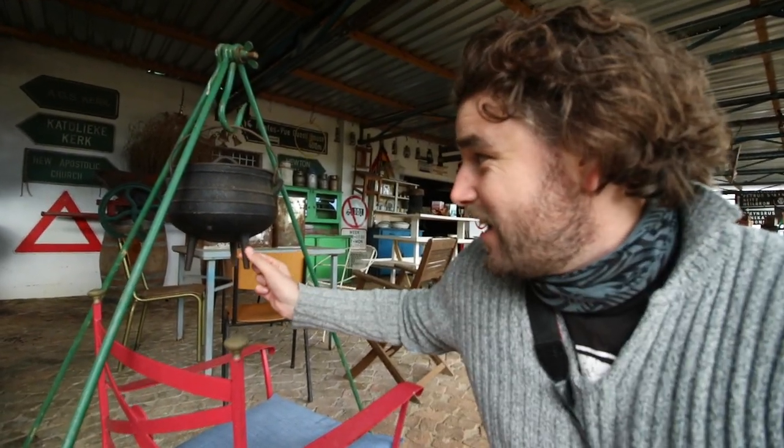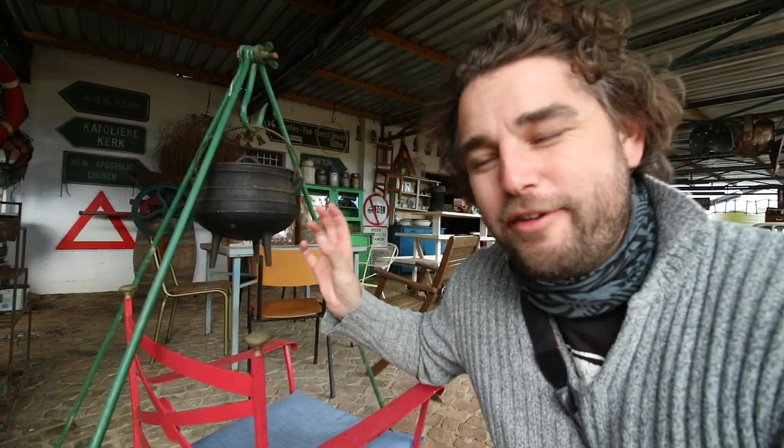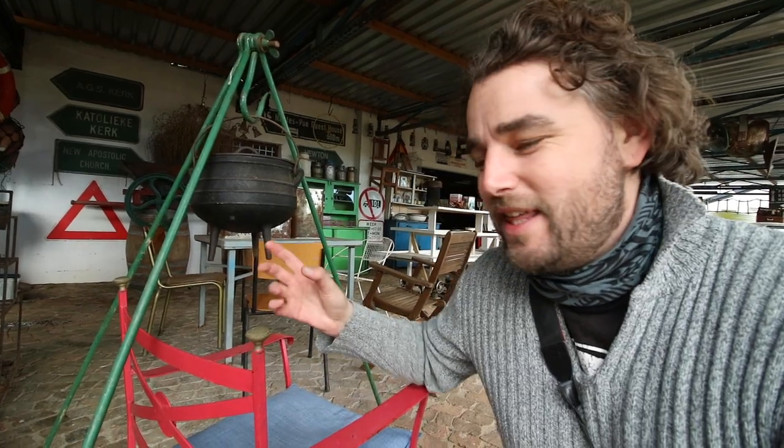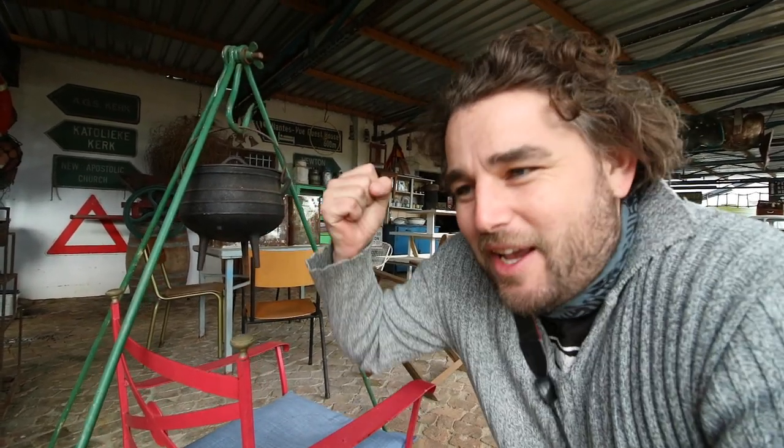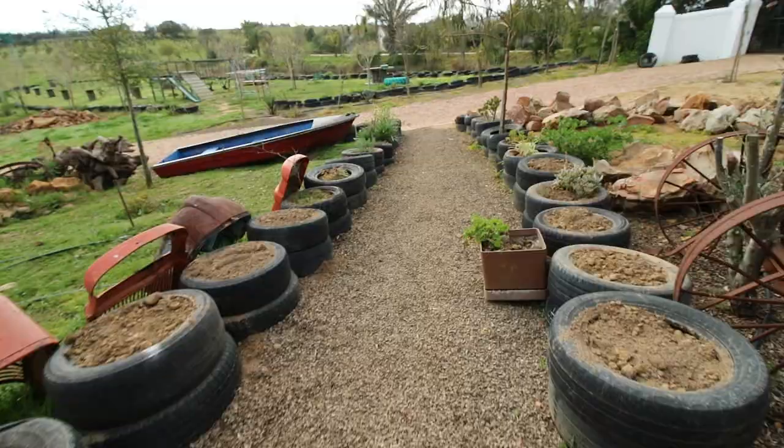Trivia for those of you that aren't familiar with South African terminology. This is a little one. This little black cauldron in South Africa, we call it a poiki, which is basically Afrikaans for a small pot. But it doesn't matter how big they get. Sometimes you can get a poiki that I can fit into, like a massive witch's brewing cauldron. It's still called a poiki, still called a little pot.